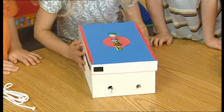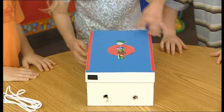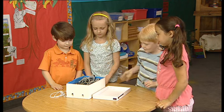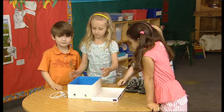Here's a shoebox. If you buy shoes from a shoe shop, they come inside a box like this. It's just the right size for some shoes. Look! But these children aren't going to use it for putting shoes in. They're going to turn it into a lift.